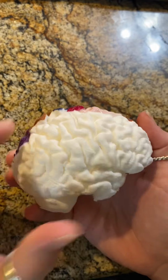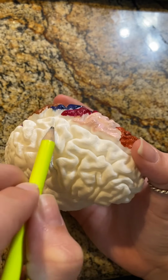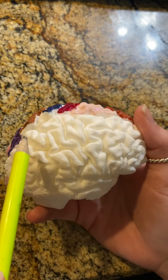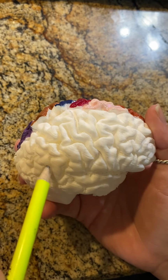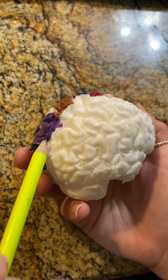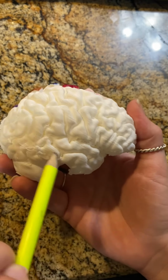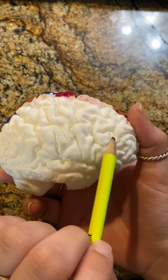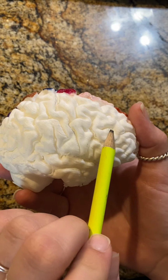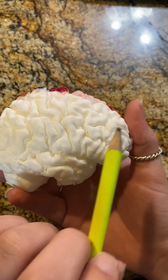Then we have the frontal lobe right here, which goes up until the central sulcus. And then we have the parietal lobe, the occipital lobe, and the temporal lobe. The frontal lobe is the anteriormost lobe, and it's involved in the planning, guidance, coordination, and execution of movement.